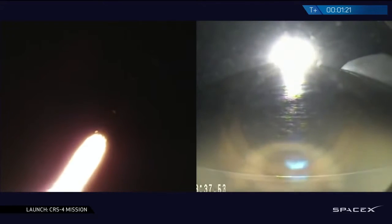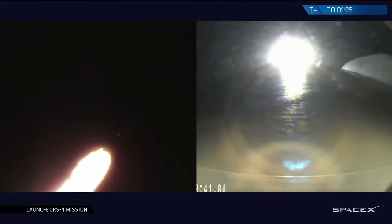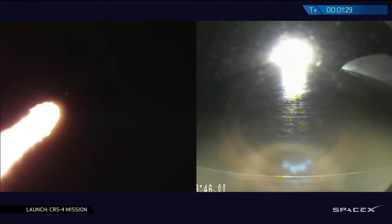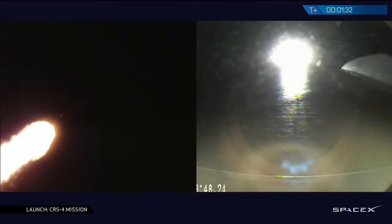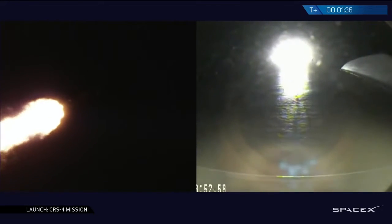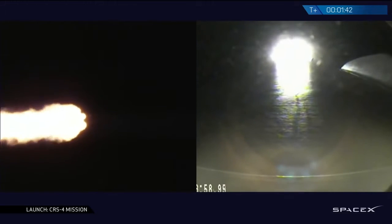Acknowledging GNC level. Vehicle reaches maximum aerodynamic pressure. First stage propulsion is still nominal. Power system still nominal. Telemetry lock solid.